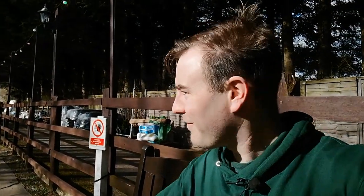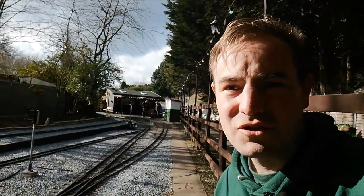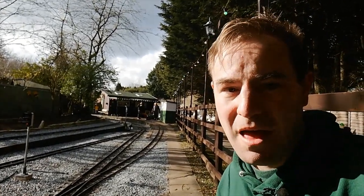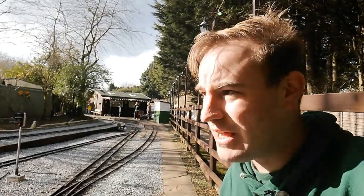Well, I've just had a very enjoyable trip behind the Black Five on the East Herts Miniature Railway. In fact, I think it's about to come back past us again, so we'll see that now. I was just chatting to the very friendly volunteers. They've given me permission to have a wander around the site, so I'm going to show you some more of it. We're going to go and have a look at some of the locos and the shed and the signal box.